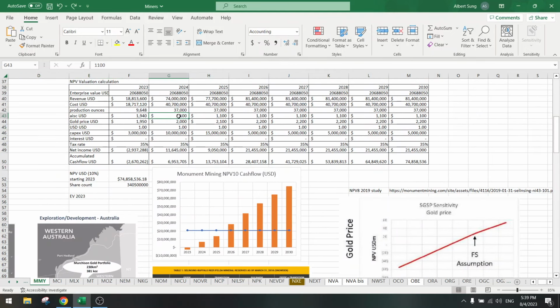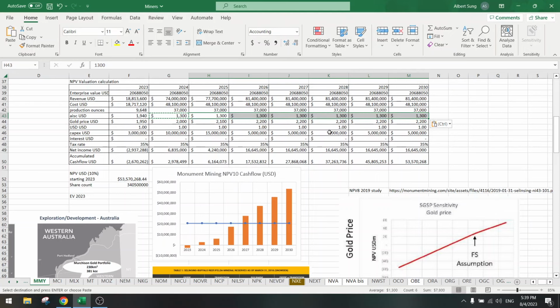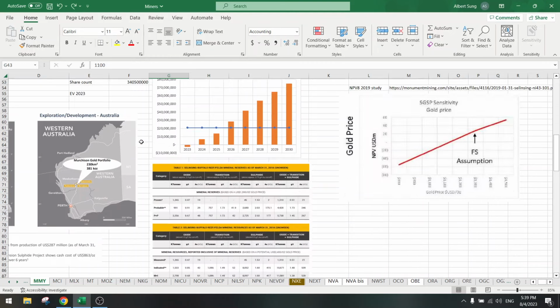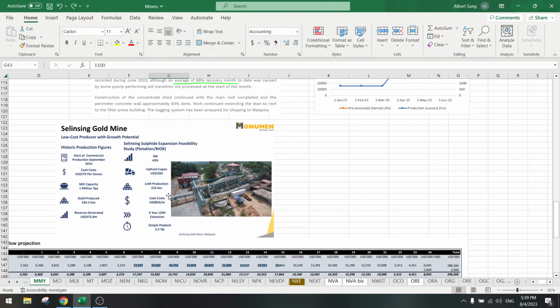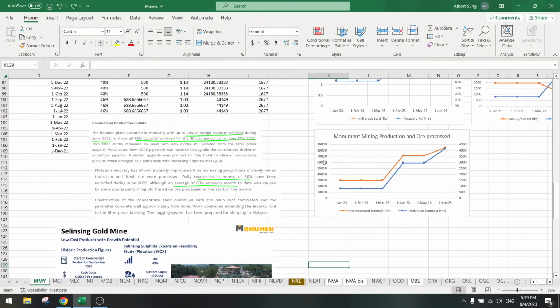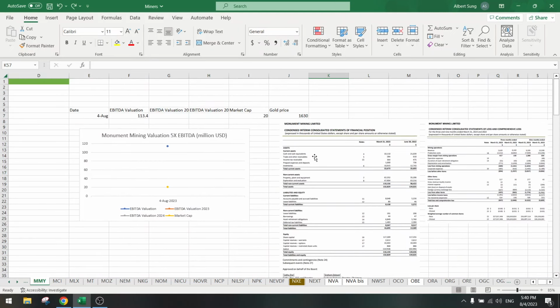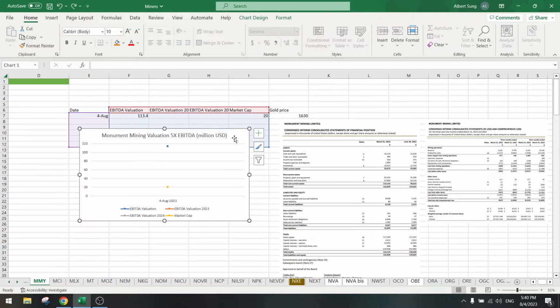But even, let's say, if it goes to 1,300, do we still have upside or not? Yeah, there's still upside. It could still go double even at 1,300 all-in costs, but it should be at around 1,100 based on this feasibility study. Cash cost 860. Yeah, should be around 1,100. Okay. Based on the EBITDA 5 times multiple, this should be an easy double triple.